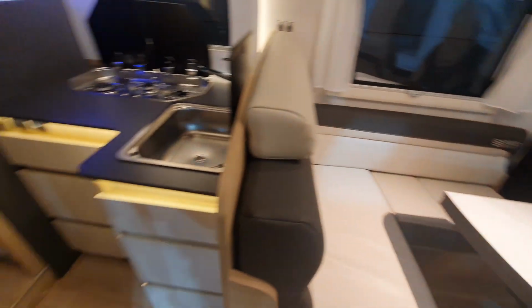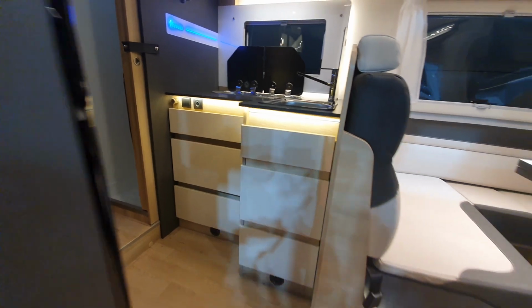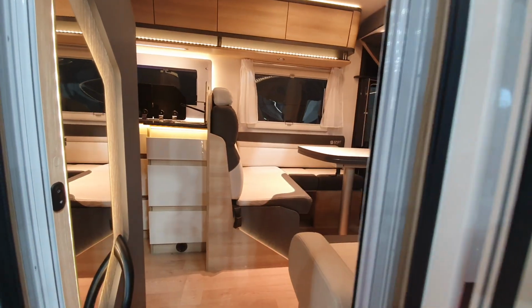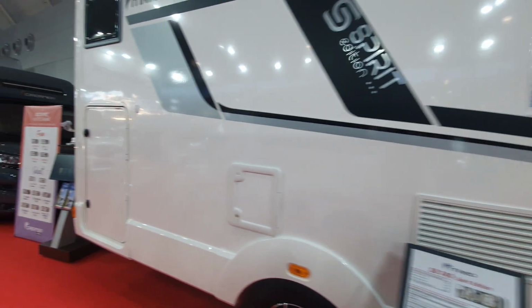So, good points about this. Obviously, it depends what you're looking for. So, that rear could be a good point for you if you like the way that's laid out, like separating the children's area from the non-children's area. That's a good point. It's not for everybody. I do appreciate that.